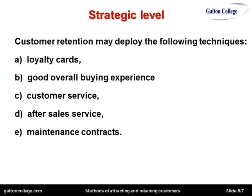So the idea is to retain the customer so that the marketing effort is to get new customers, and when they come into the fold, when they join by buying the product, the aim is to retain those as well, and in that way expand the client base.